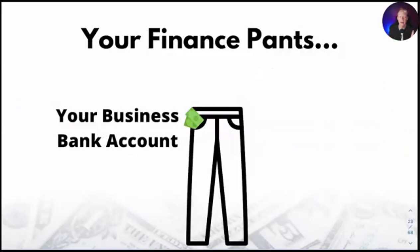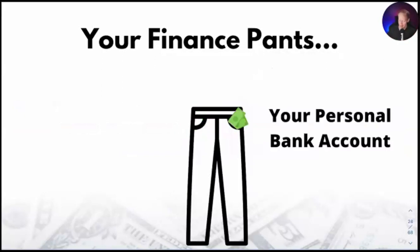I want you to imagine that you have a pair of finance pants. Okay, you're wearing these pants. By the way, this is an analogy that came from Brad Gibb, who runs a company called Cash Flow Tactics, that just made so much sense to me that I want to expand on it for taxes for you guys. Imagine these pants have two pockets. One pocket is your business bank account. The other side is your personal bank account, but it's the same pair of pants, right? They're both your pants.